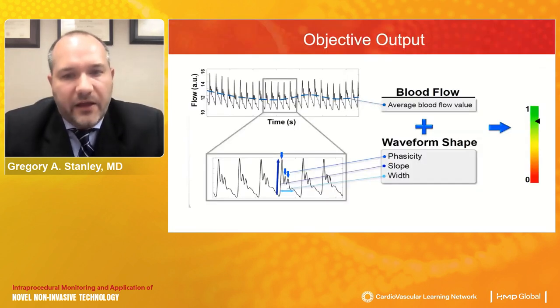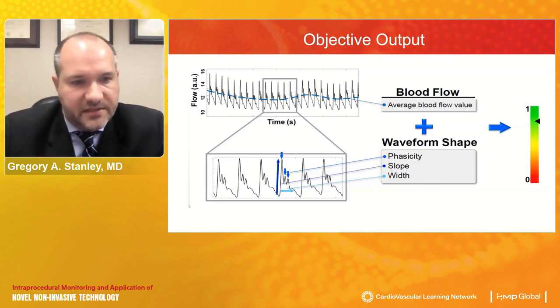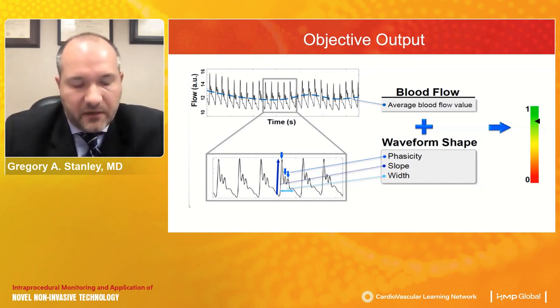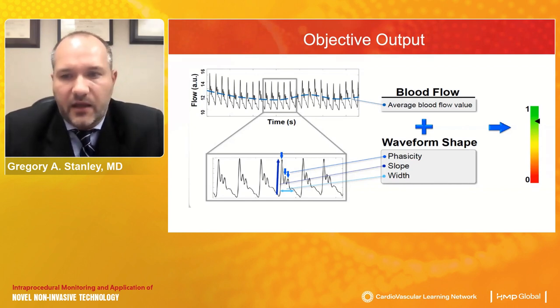The blood flow value is then plotted over time, and an average blood flow value can be displayed on the screen, which goes into the number that's displayed. Behind the scenes, the CPU is also processing information, including, as we spoke about on the last slide, phasicity, the slope of the upstroke, and also the width of the waveform. All this data is then combined to give a sense of how good and how much the blood flow is within the digit.